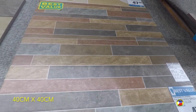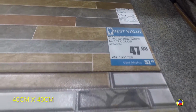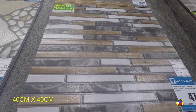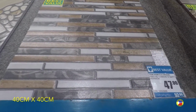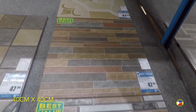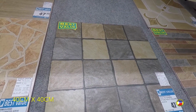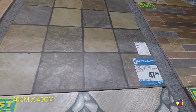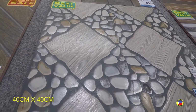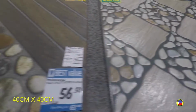These are the brick look, 4 color brick, brown, gray, beige, and dark black. And this is like the other combination, which include black, gray, brown, and a little beige to give you that brick look. It's all for matted, so it's not shiny. These are all 47 pesos. You got this rock with square rock design, again 47 pesos, matte tile.